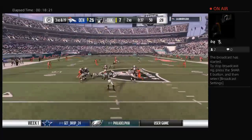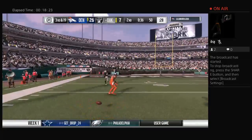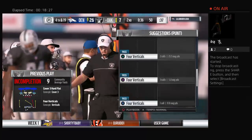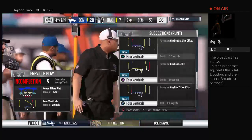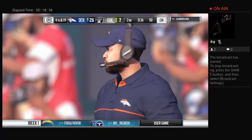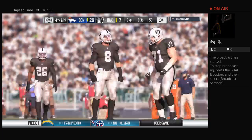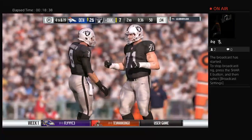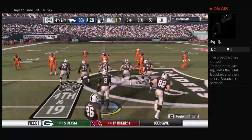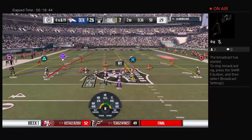Mariota now from the 50. He's going to rifle one deep left side. And he bats it away, and it falls down incomplete. Well, he bounced up after taking a sack and took a shot downfield. I think a lot of us thought maybe he'd run a draw in that situation. Instead, tried to get it all back in one play. Yeah, third and long. Thought he needed the deep pass. Couldn't connect on it. Maybe he was hoping for a penalty downfield to give him the yardage they needed.